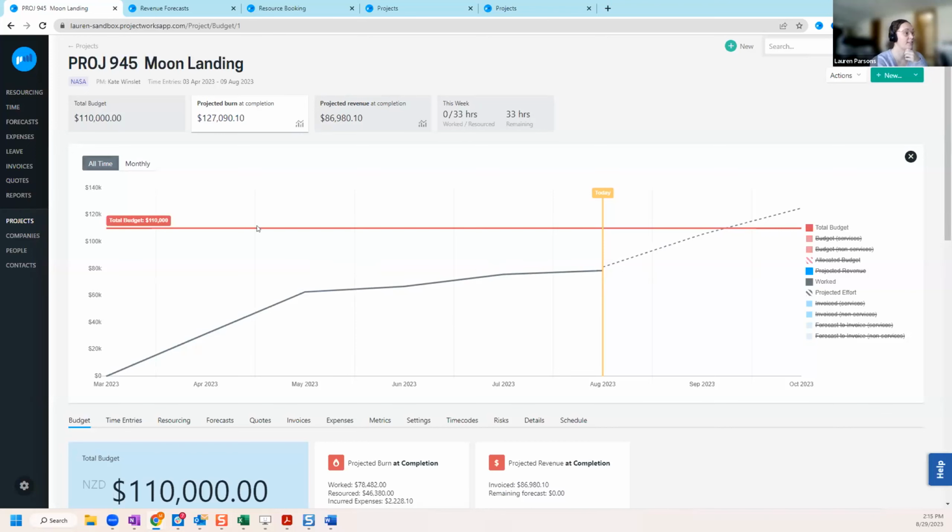So we have this red line. This is our total budget for the project, $110,000. Now, in this dark gray line, I can see the worth of what's been worked so far in timesheets. And I can see in yellow, that's today. So this is a current and updated graph. And I can actually see what's projected to be spent in terms of resourcing. This is the amount that I've resourced people into the future on my project.